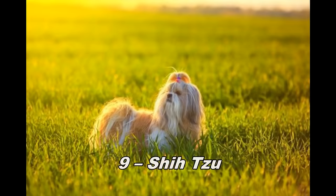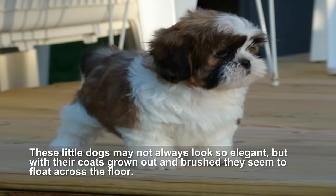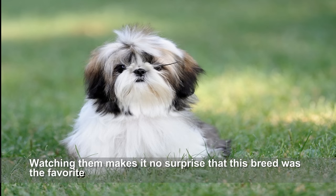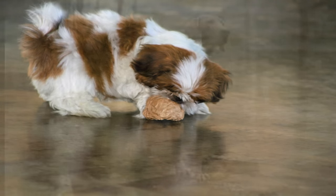9. Shih Tzu. These little dogs may not always look so elegant, but with their coats grown out and brushed they seem to float across the floor. Watching them makes it no surprise that this breed was the favorite of ancient Chinese royals.